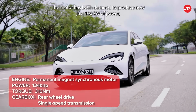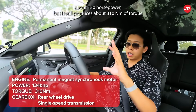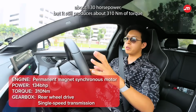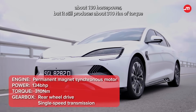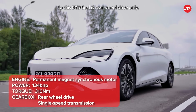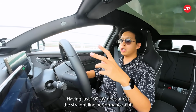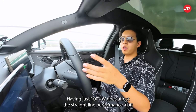The motor has been detuned to produce now just 100 kilowatts of power, about 130 horsepower, but it still produces about 310 Newton meters of torque through the single motor on the rear axle. So this BYD seal is rear wheel drive only. Having just 100 kilowatts does affect the straight line performance a bit.